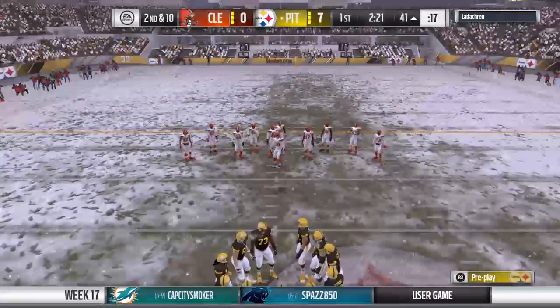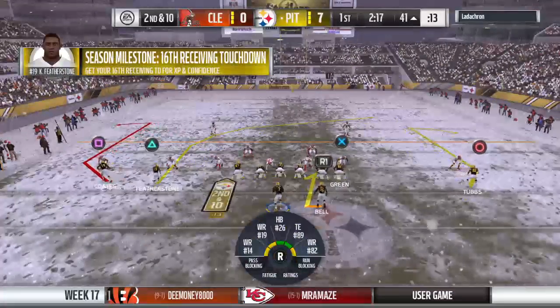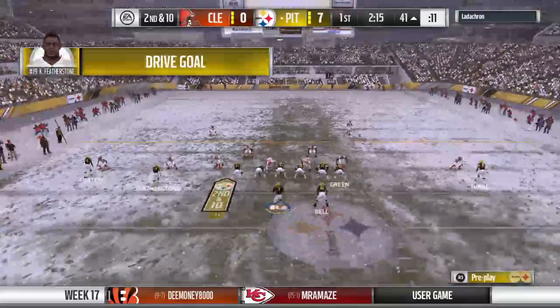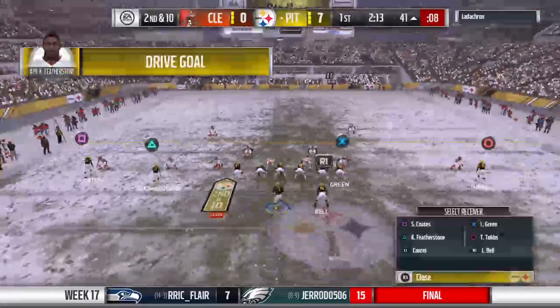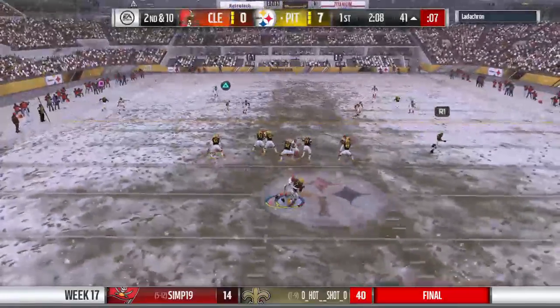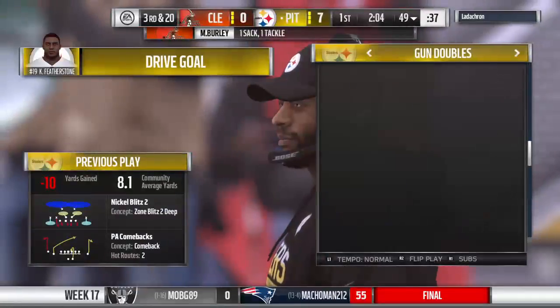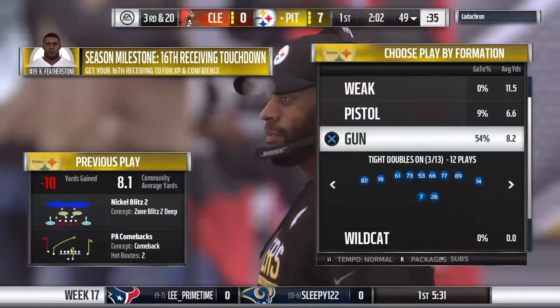And on 2nd and 10 now. Let's go now. Now Roethlisberger to throw us, and down he goes. A sack. They sack him back across midfield at about the 48-yard line.